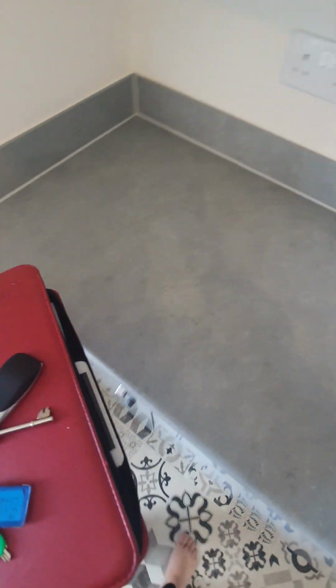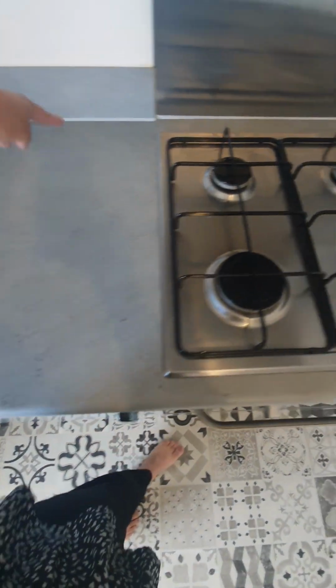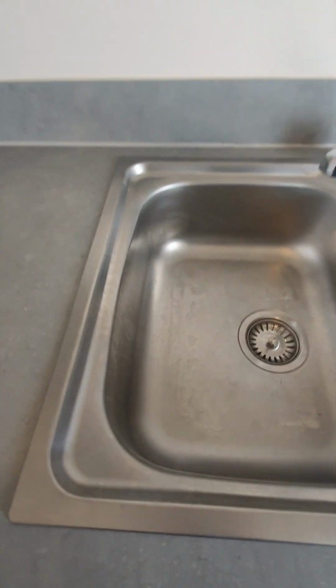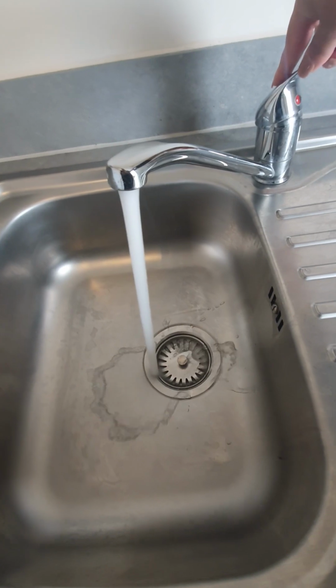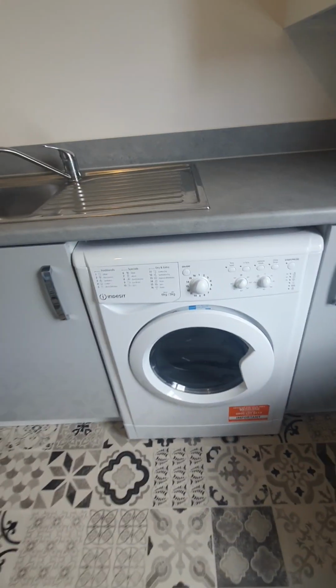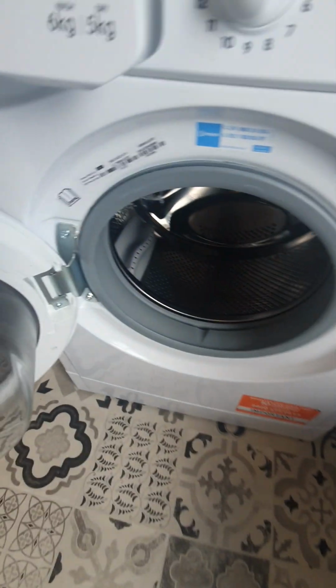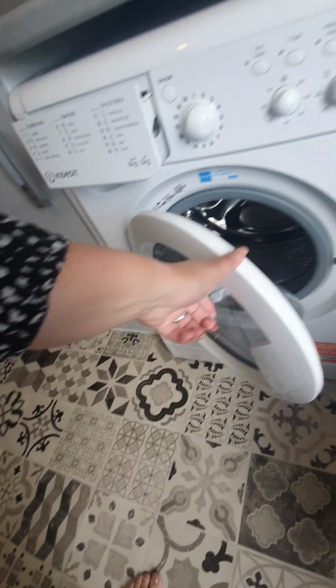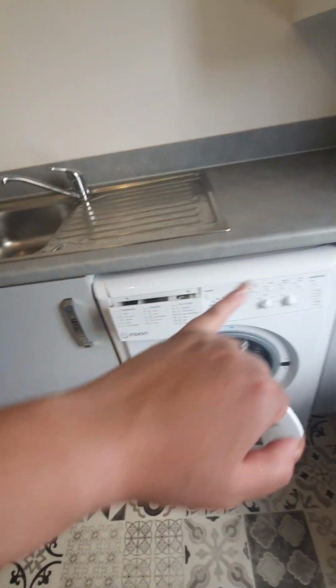Same with the opposite side, pristine condition, no marks around the hob, all been wiped down, no grease-like marks, no shimmer. The hand basin, clean with no blockage. You can see it's all been wiped down, left, right, no lime scale, no marks, no concerns. You have your Indesit washing machine, it says washer dryer. Tray is clean, drum is clean inside with no mould, door could do with a wipe down. I'm just going to leave it open. You can see there's no dents, no concerns.